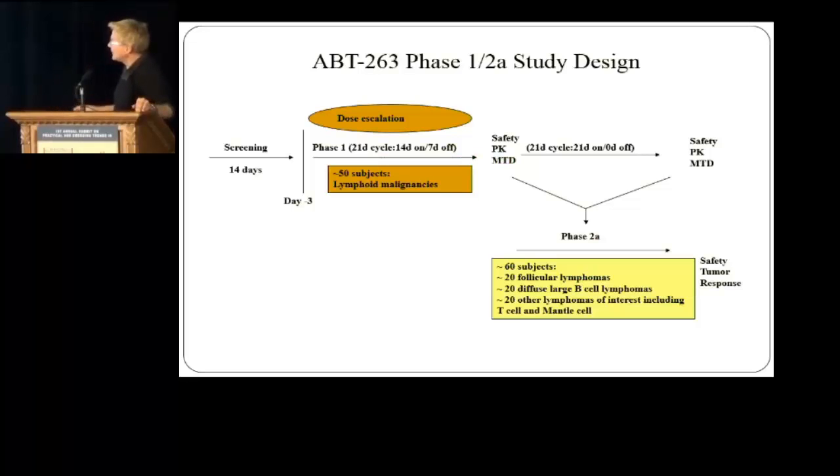So this is the phase 1/2 clinical trial design. We did a phase 1 dose escalation, and once we identified the MTD, we did expansion cohorts, and we looked at two different schedules. We did one which was a 21-day cycle with 14 days on, 7 days off, and then a second schedule which was basically 21 days on, so this was actually nonstop therapy.